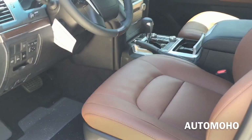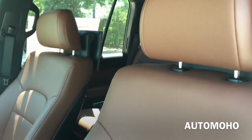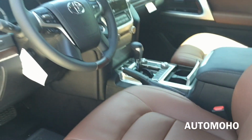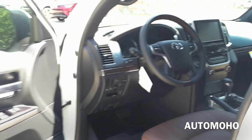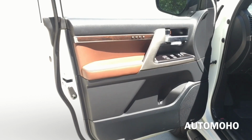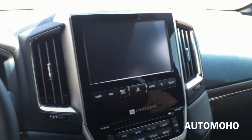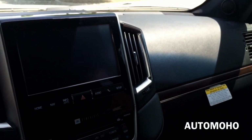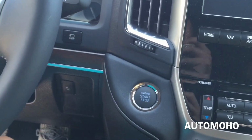The exterior color is known as Blizzard Pearl, featuring a two-tone interior with black on the dash and door panels and brown leather on the seats with silver accenting trims and wood trims all around. Very luxurious interior. Now let's jump into the driver's seat, start it up and see how it sounds. So with your foot on the brake, just push the start button to start.